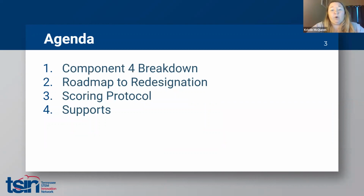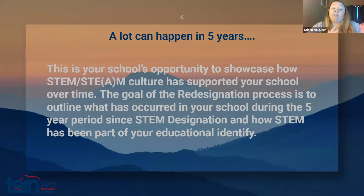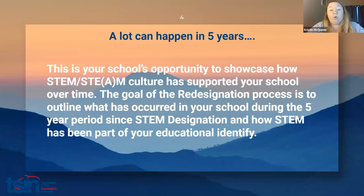So today we're really going to break down component 4, which is that site visit and understanding the new scoring protocol. We'll talk about a roadmap of redesignation just to give you a holistic overview of the process, and then we'll go over some additional supports. As I go through this, please feel free to unmute if we do get to a point where you do have questions. It doesn't bother me at all for you to come off mute and ask a question, or you can also throw it in the chat.